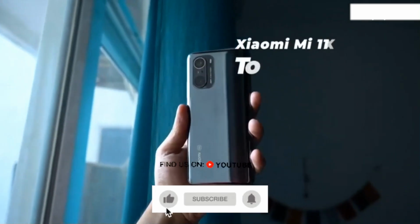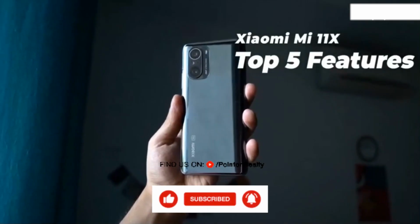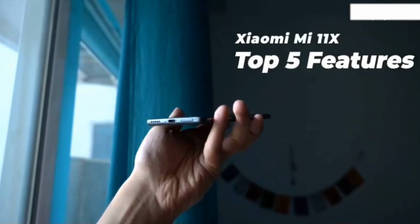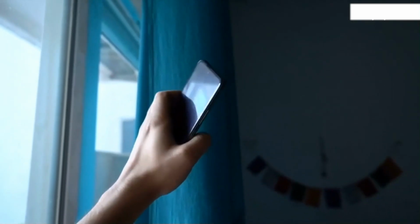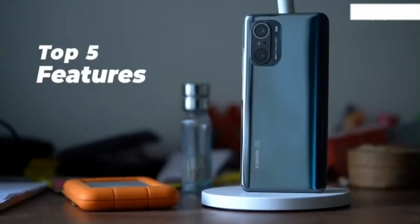Xiaomi is known for its value for money smartphones, and its flagship lineup is no different either. The Xiaomi Mi 11X is one of the newest phones in the company's flagship range, and as expected it packs some pretty beefy hardware. The device offers pretty much all that one might expect from a modern flagship grade smartphone, including support for 5G connectivity. Here is a look at some of the best features of the Xiaomi Mi 11X.